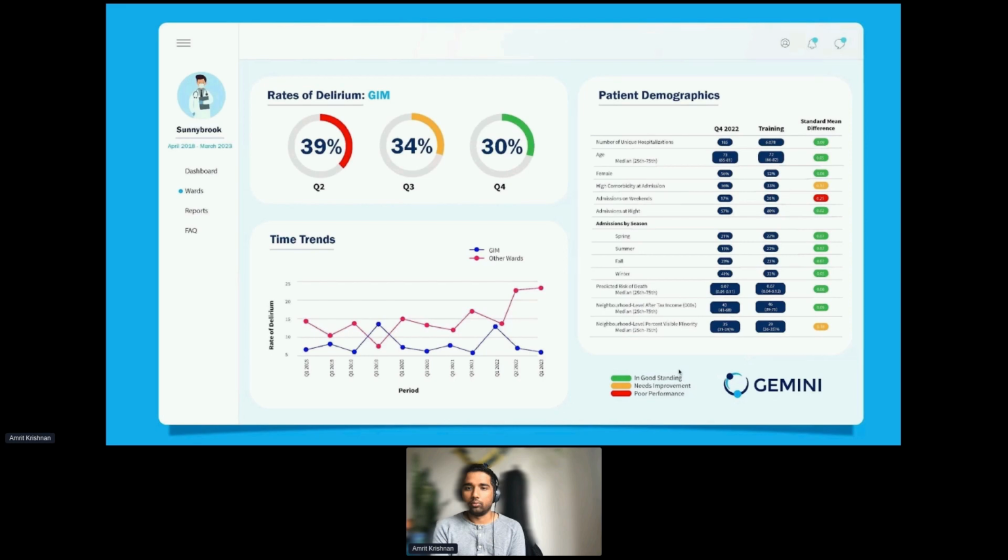We also provide patient demographic information and reports to help improve the transparency of the actual model. And this is currently what we are hoping to deploy with Cyclops.